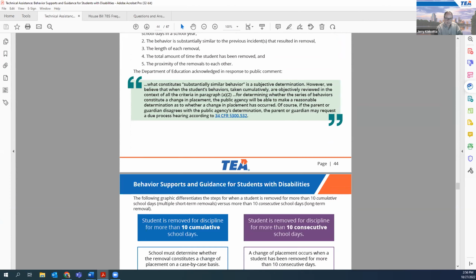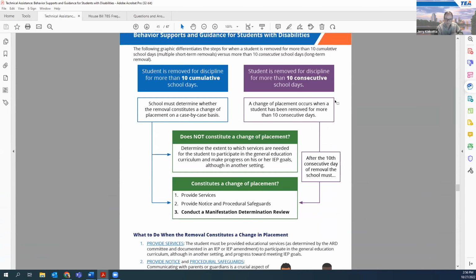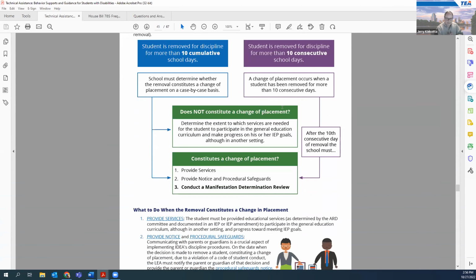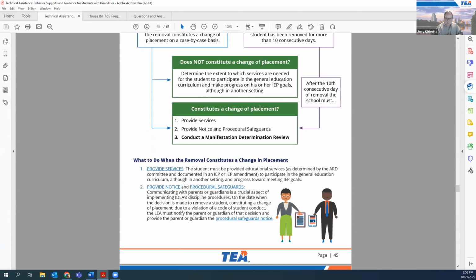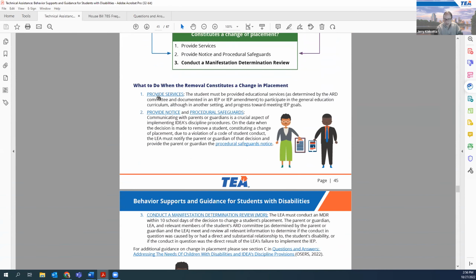If you go to the next page, it talks about the cumulative days versus consecutive days. How do you determine that? What happens at that point? And then at the bottom of that page, it talks about what to do when the removal does constitute a change of placement. What's going to happen to that child next?